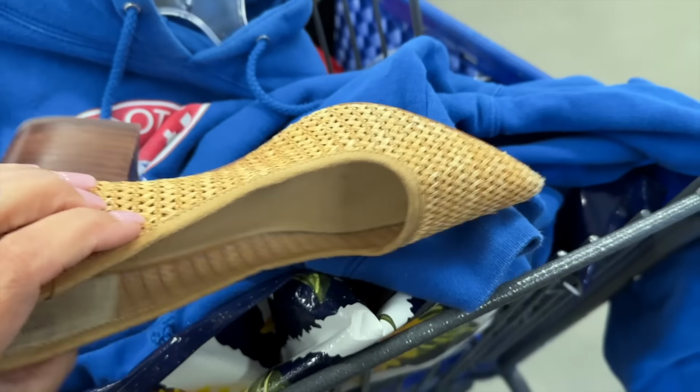I thought these were really cute. They're like a little silvery champagne with a subtle sparkle. Aren't they really cute? I don't know what size they are. Hopefully we can read the size. Yeah, they're a kid size 10. Aren't they adorable? And they're in really good shape. So I grabbed those for shoes.